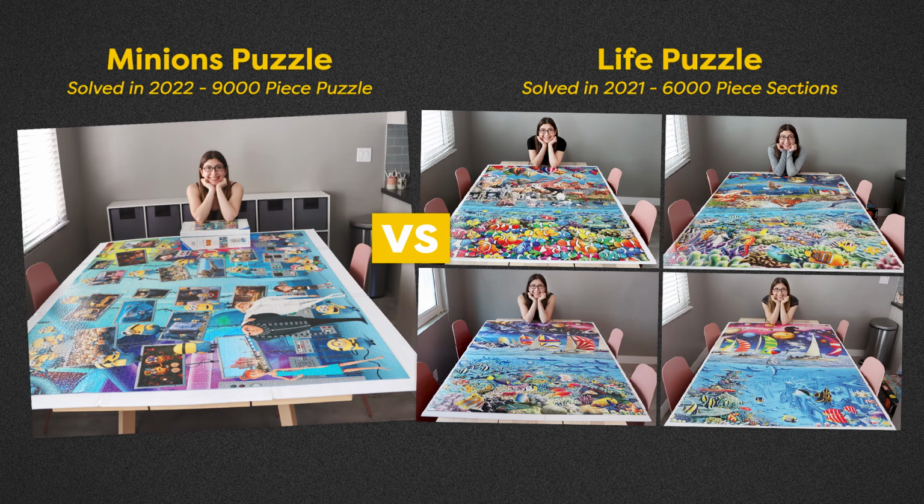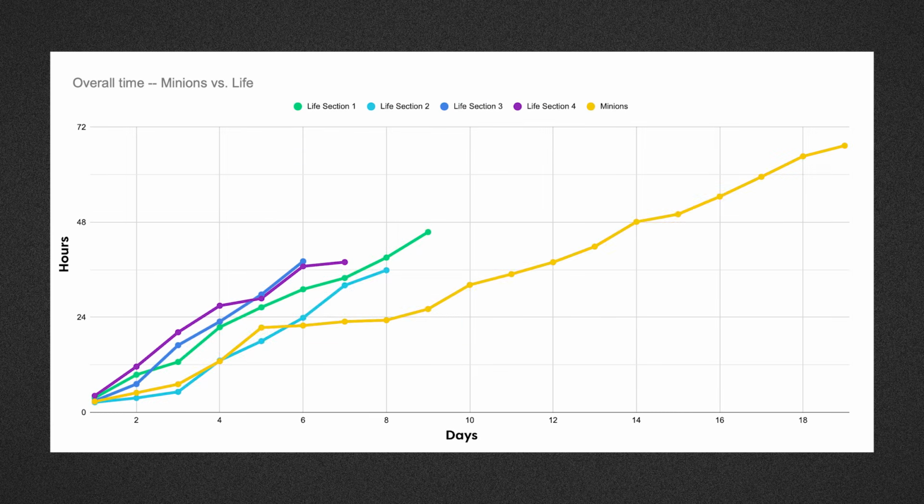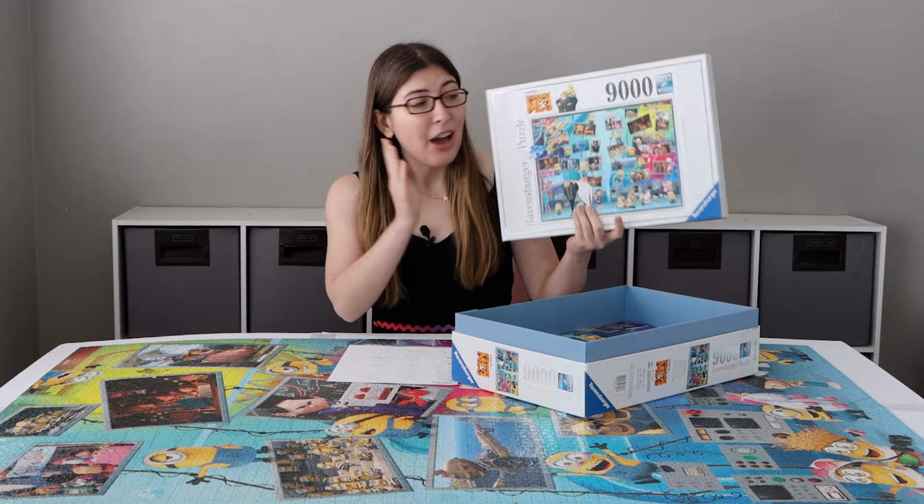All right, so now let's compare it to each section of the 24,000 piece puzzle. You can see that obviously 9,000 pieces takes much longer than 6,000 pieces. And of course, I want to say a big thank you to my sister Katie for making the spreadsheet and making all the charts for me. Thank you, Katie.